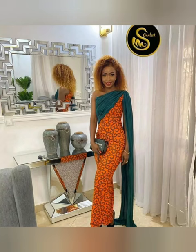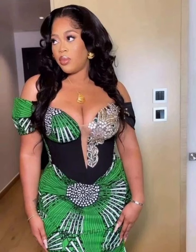Like this particular one, what do you think about this particular gown? Of course, it is one hand sleeve. The design is just very simple but beautiful. Here is another one. What do you think about this gown?